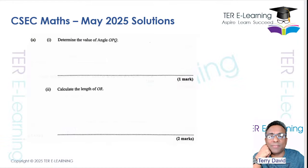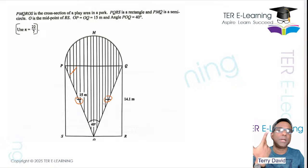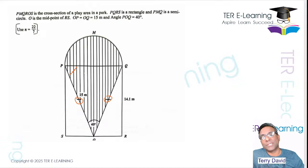All right, so they want the value of the angle OPQ. So where is OPQ? OPQ is this angle here, right? That's what they want. Now, if you look at something here, they've shown that this length here and this length here is the same. So that triangle there is an isosceles triangle. So that angle here, this angle here, and this angle here should have been the same.